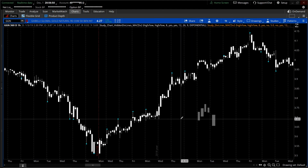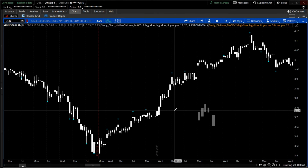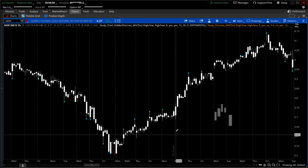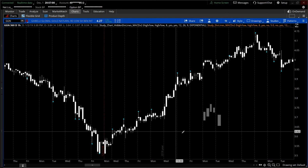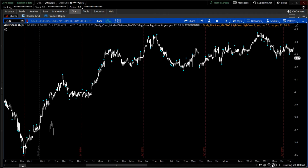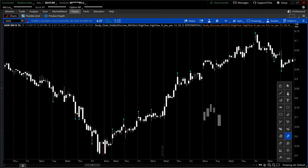Does it work 100%? Absolutely not. I'll show you right here, like it didn't. But when it does, it really does a pretty good job. So it's just like anything else, a system that you have to make your own for it to work. So how does it work? Let me switch back to this again.